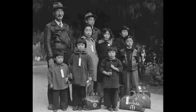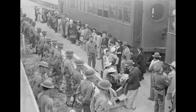And here's a picture of a family. They've got their bags tagged and their coats tagged, and they are about to head out. Here are people arriving by train. You can see the military presence.